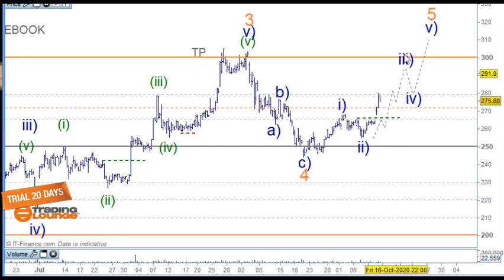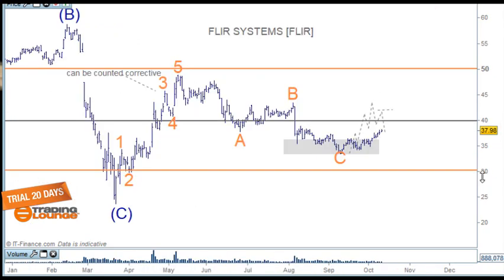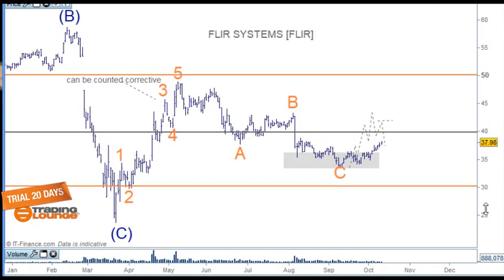nicely in that. But we're in a bull trend here. You can hang in there long on this market. I'll just save that, and we'll move on to FLIR Systems.